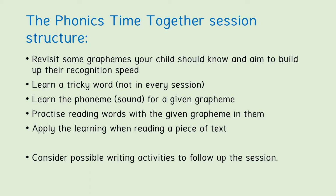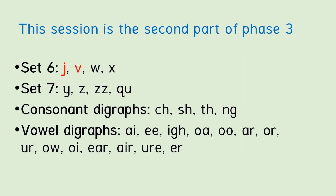Okay, same structure as before. We're going to go over some previously taught graphemes that the child should know. We then have a new tricky word today. We're going to learn our phoneme for the grapheme, and then we're going to practice reading some words with that grapheme in them, and we'll try a few sentences and consider a couple of possible follow-up activities.